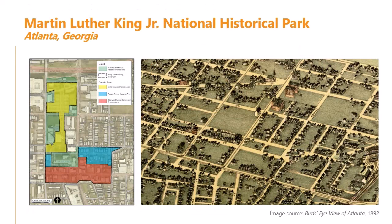Our next example is Martin Luther King Jr. National Historical Park in Atlanta. The park is located within the Sweet Auburn neighborhood on the east side of the city. And this largely self-contained, historically African-American neighborhood includes commercial, residential, and religious buildings dating from the late 19th through early 20th century. The neighborhood, and especially the block surrounding the birth home of Martin Luther King Jr., represent the formative years of Dr. King's life.